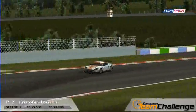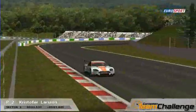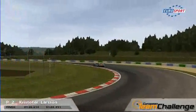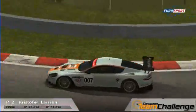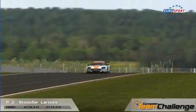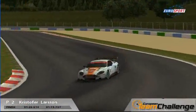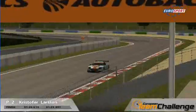Yeah, Christopher is one of these drivers you always see in the top places. Yeah, I agree. Maybe there are other drivers that win more races than him, but he is always on the top. You see him in the standings, and when he is racing, he is all the time in the top spots. Yes, I totally agree with you.